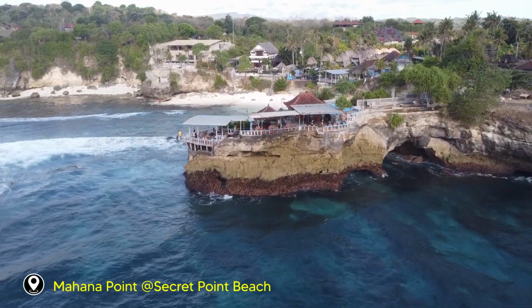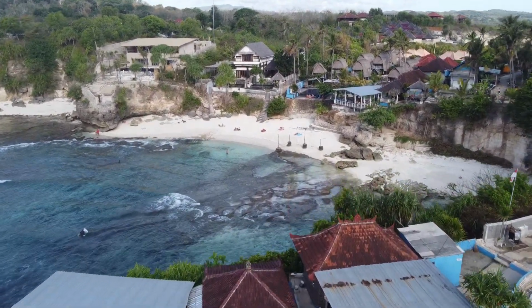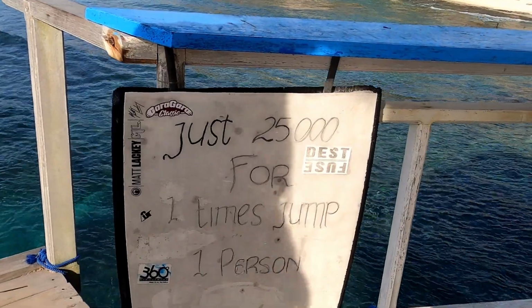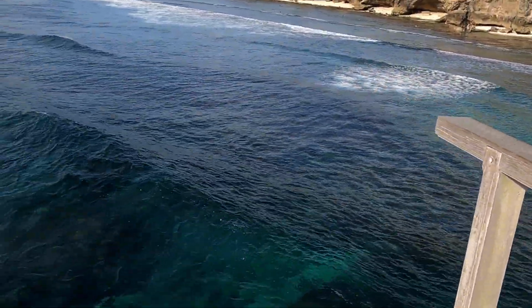This is a great little restaurant and it's got amazing views, and there's activities available such as renting a surfboard, or if you want a little bit of an adrenaline rush, you can actually jump off and jump into the sea. I think we'll give that one a miss.